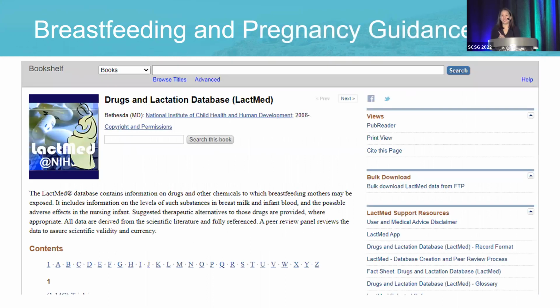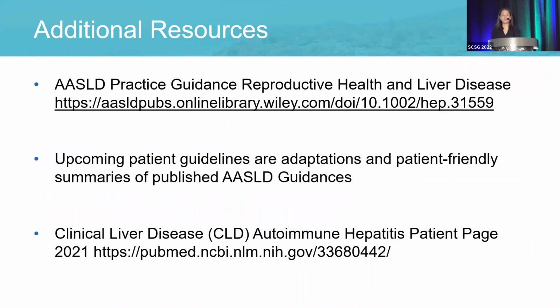You may have noticed that I cheated and I did not talk about breastfeeding at all. I do want to draw your attention to LactMed. The primary care doctors love this. This and Liver Talks are my two most favorite liver-related websites. You can type in here any medication to see if it's safe to take or not while you're breastfeeding.